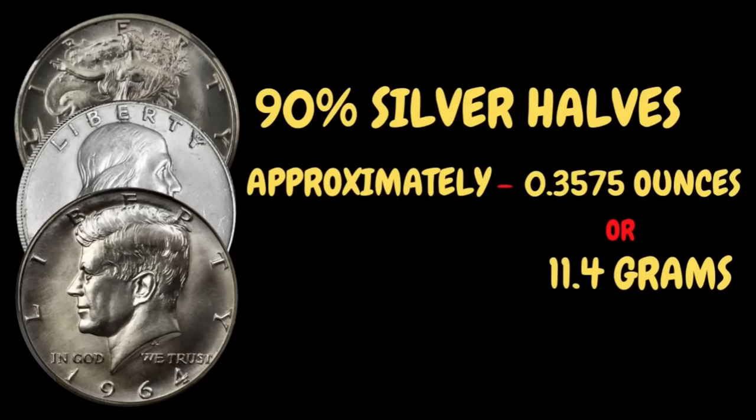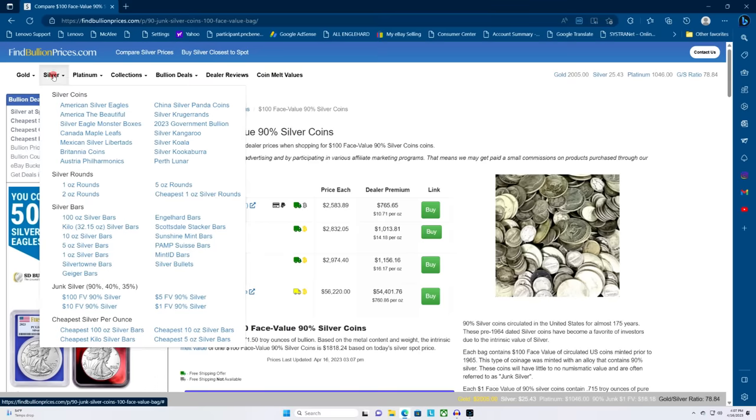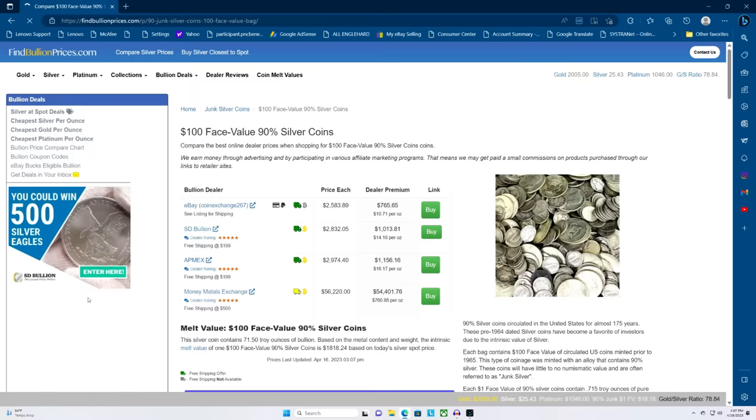All right, so I went to findbullionprices.com. That's my go-to place whenever I shop online. I go there first just to see because they usually have the best prices listed there. So I put in 90% silver, and it gave you a few options here: $100 face value, $10 face value, $5, and $1 face value. So you can choose which one of those you want to find the best price for. All right, so we choose $100 face here.